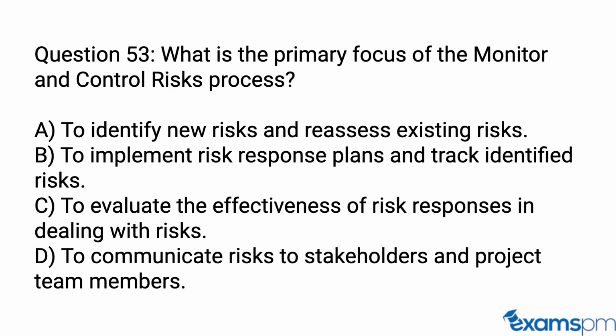Question 53. What is the primary focus of the Monitor and Control Risks process? A. To identify new risks and reassess existing risks. B. To implement risk response plans and track identified risks. C. To evaluate the effectiveness of risk responses in dealing with risks. D. To communicate risks to stakeholders and project team members.